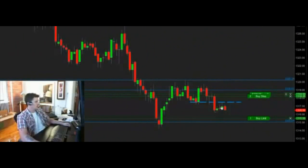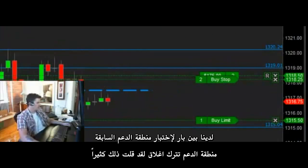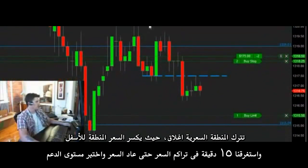All right, it came right up and tested the structure, guys. Pay attention to the structure. Structure leaves clues. I say that over and over again. Market breaks the structure to the downside. Boom. We spend 5, 10, 15 minutes trading sideways, then come right back up and test that structure level.